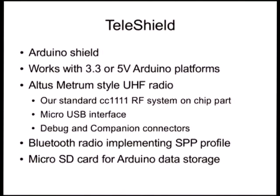So once again, this shield board, jumpered the right way, can be used, powered off of USB, just like a teledongle or a tele-Bluetooth thing. But then we also put the Bluetooth interface on it that we had discovered and are using on our tele-Bluetooth product. And then just because Keith said he needed it for something he was working on, we stuck a micro SD socket on so that you've got some data storage. And that is literally the first prototype, which I got working about a week ago.